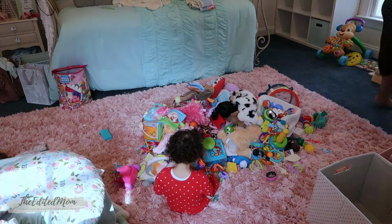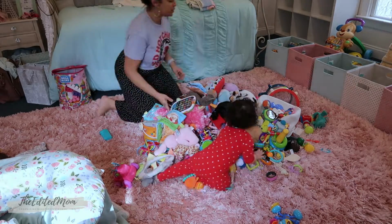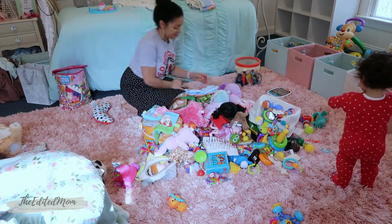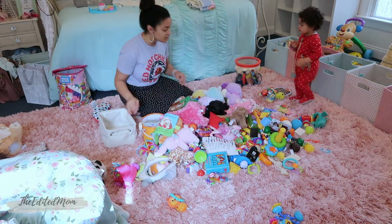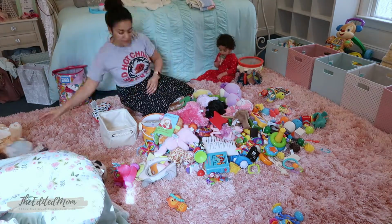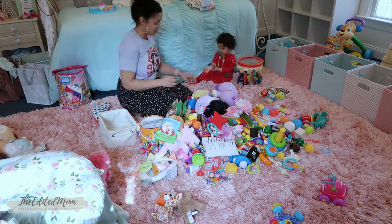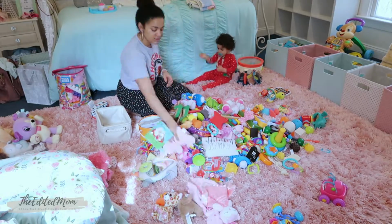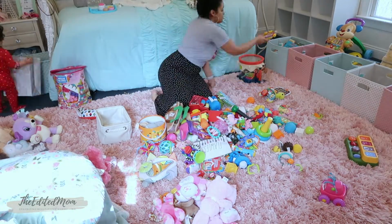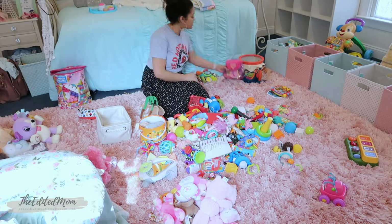Then I line up all the boxes and I start sorting the toys by category. I think I have something like large and small stuffed toys, musical toys, her puzzle toys, things that go like her pull toys or any vehicles she had, play pretend toys, blocks, teething toys, rattles, and etc.